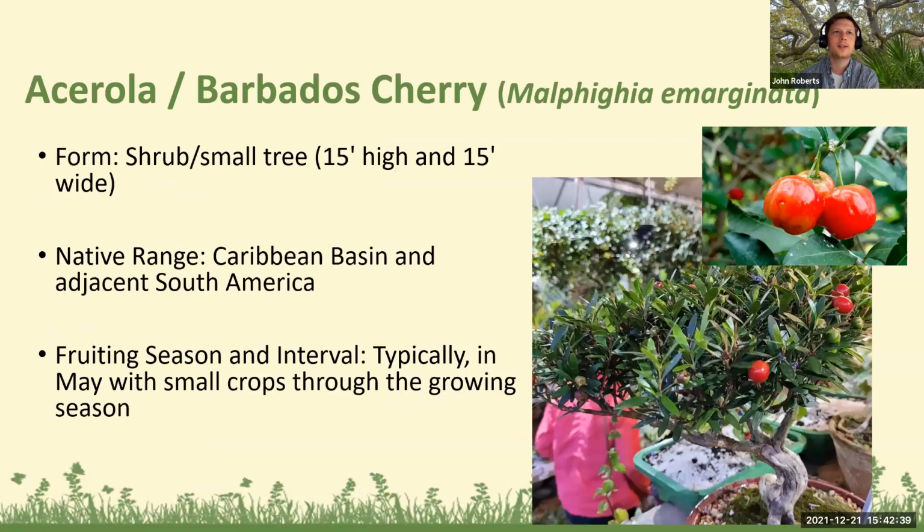Okay. This is definitely an underutilized one. So acerola and Barbados cherry. It's a little cold sensitive, but it's more when it's a young plant. This one actually deals with the cold relatively well compared to some of the others on the cold list here. We're getting to some smaller shrubs, so we're getting 15 feet high or so.